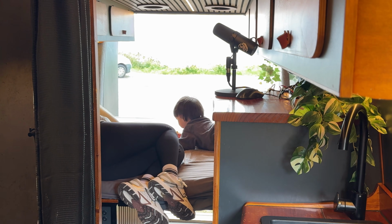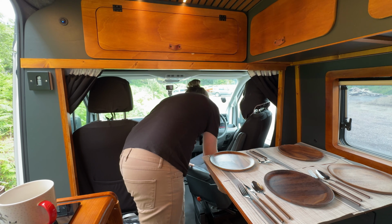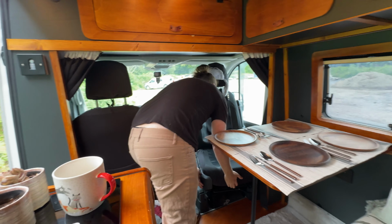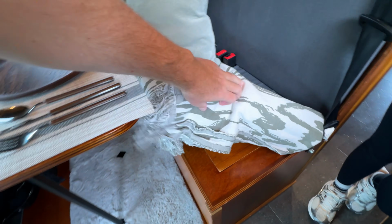Hello, Jack. Yeah, he's getting big. This is the front. This is the cab, dining area. So these will move around. Mitz, do you want to come and hold this for me? So they spin around. We've got loads of storage. So this is all storage, and that goes all the way back. Under here is more storage.